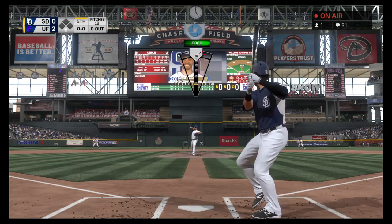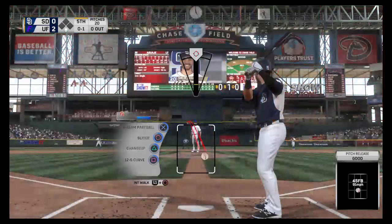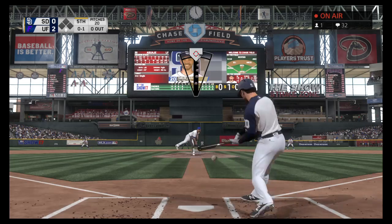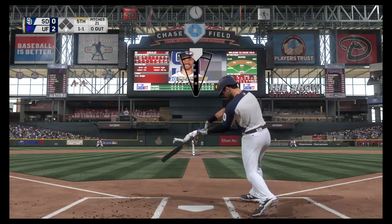Here it comes. Belt high and right down the middle for a strike. Well, they're still in this game. You know, if they can get somebody on, a broken bat, a blooper, a bunt, and then go for the big ball, they can get something going. But they got to start with getting somebody on base. This offense needs a base runner and get things happening.